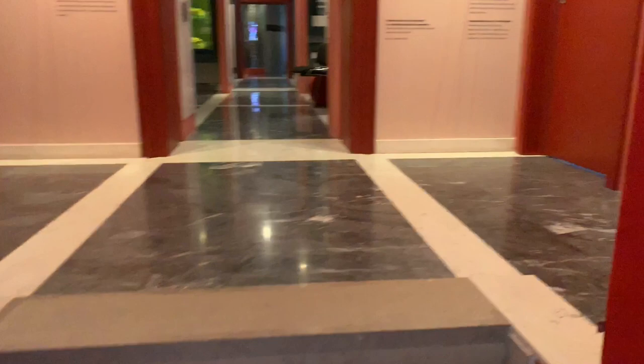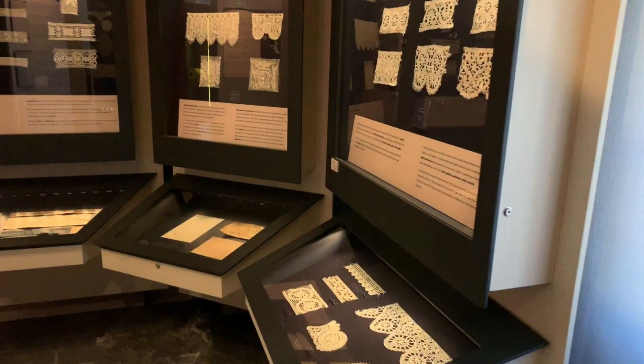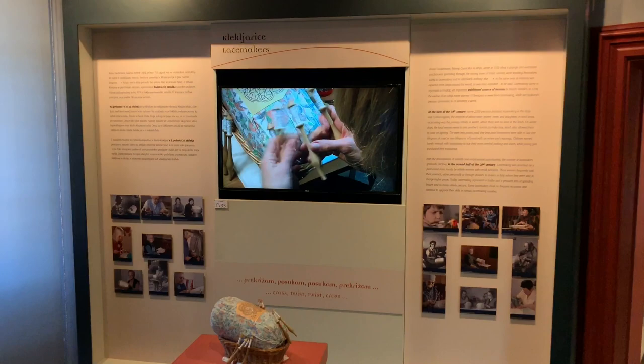It really is huge, and it really is very informative about all this stuff. Oh, and here's the needlework too. That's kind of lace. That's what she calls it, the lace. How they make lace. Anybody want to know how they make lace? Bobbin, that's what she called that thing, a bobbin.